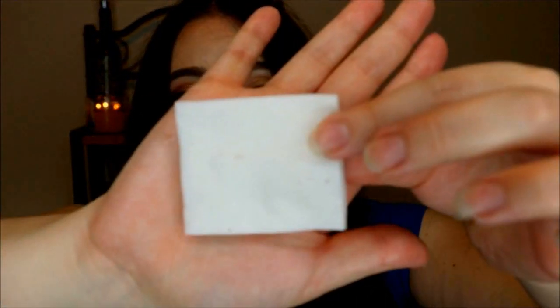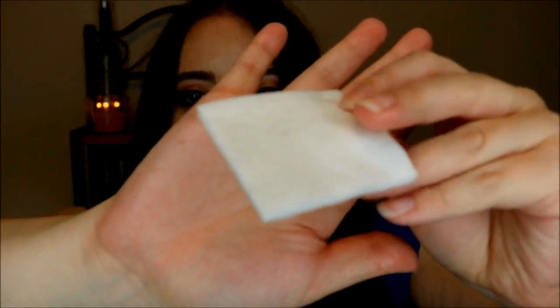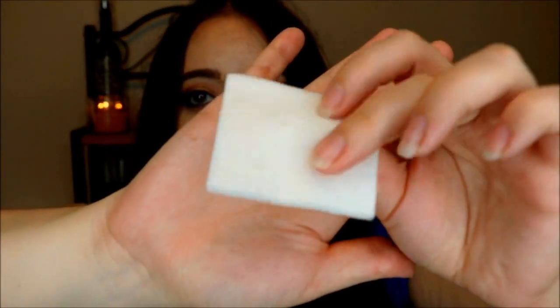And I saved one of them to show you guys what they look like. They're just like a little cotton square, or kind of almost like more of a rectangle shape, and they're really, really thick and really, really soft. And like I said, they're very comparable to the Shiseido ones that you can buy at Sephora, but you get more in the pack and they do cost less than those. So these are a really good alternative.